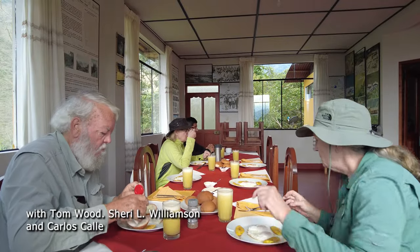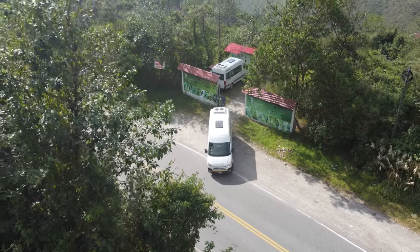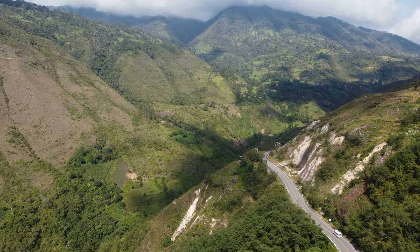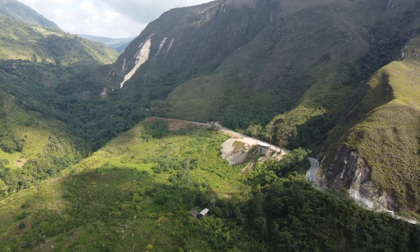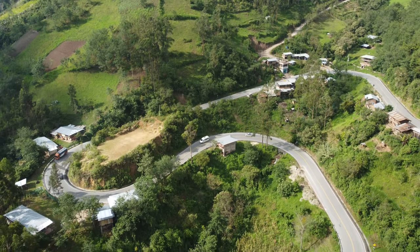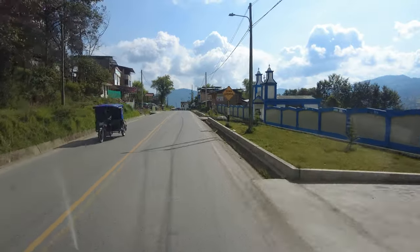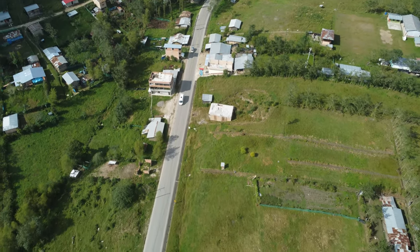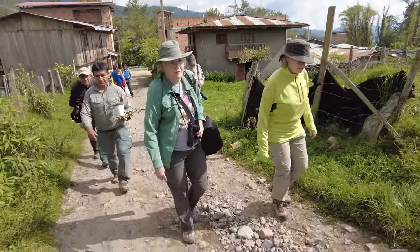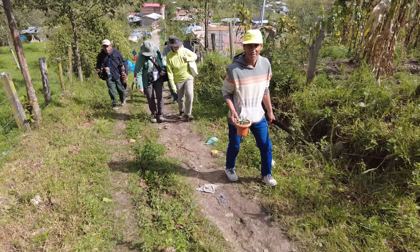After having breakfast at Huembo, we left to see another place in the area where the Marvelous Spatuletail was coming to the feeders. The place is called Vista Florida, and you had to take a little hike to get up to the area where the feeders were.